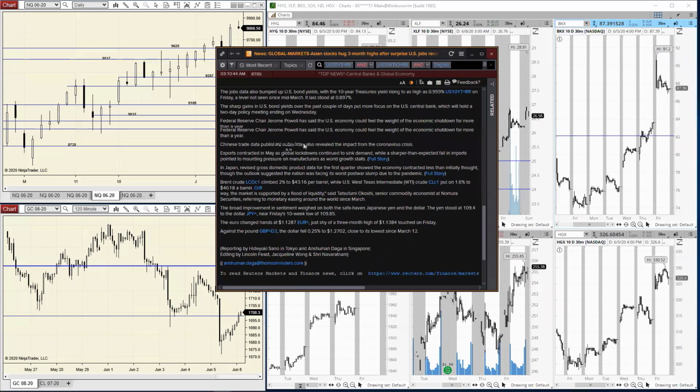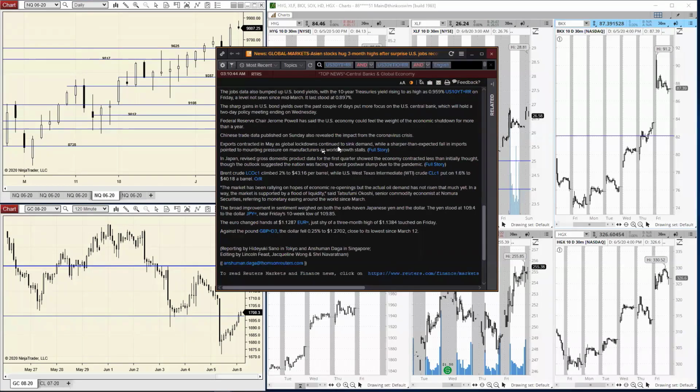Chinese trade data published on Sunday also revealed the impact of the coronavirus. Exports contracted in May as global lockdowns continued to sink demand, with a sharper than expected fall in imports. In Japan, revised gross domestic product data for the first quarter showed the economy contracted less than initially thought. The outlook suggested the nation was facing its worst post-war slump due to the pandemic. The market has been rallying on hopes of economic reopenings, but the actual oil demand has not risen that much yet. In a way, the market is supported by a flood of liquidity, said Tatsufumi Okachi, senior commodity economist. The broad improvement in sentiment weighed on both the safe haven Japanese yen and the dollar.